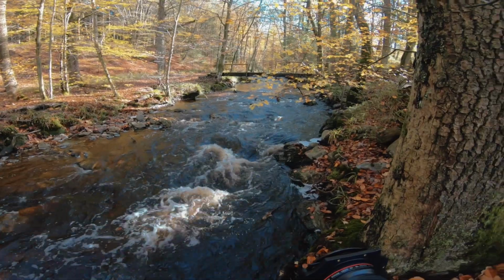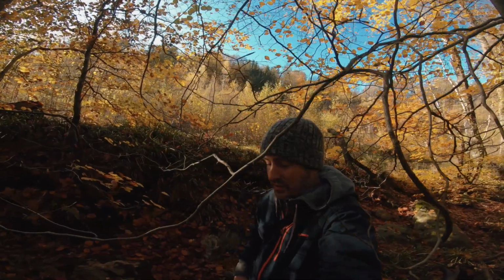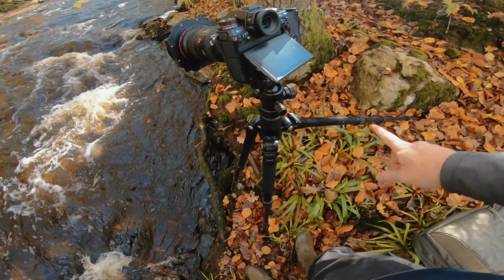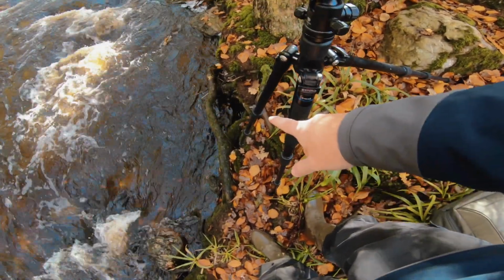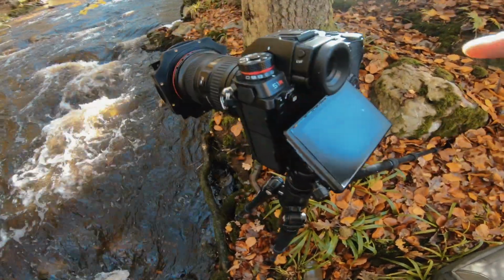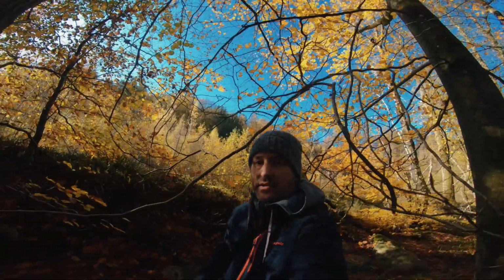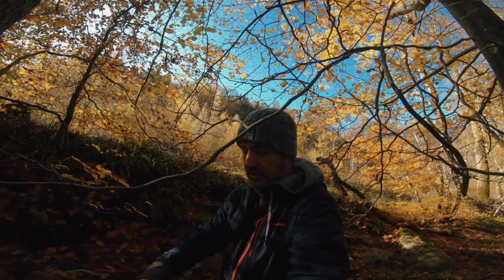Yeah, it's quite a challenging composition to master, because you can see I'm under branches and twigs, and then my tripod, if you look here, is super precarious. One foot is kind of on the edge here, this one is pretty much straight, this one's at an angle, and then I've got most of the weight of the lens coming down here. So yeah, it's a challenging situation.